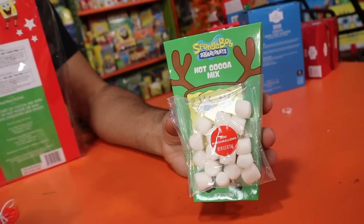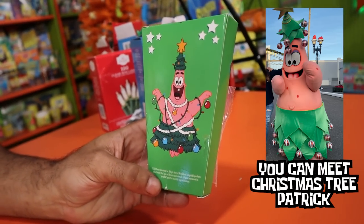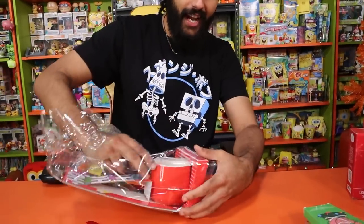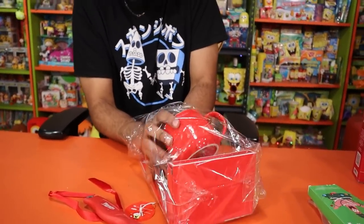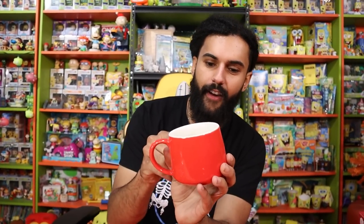So we have this little hot cocoa mix right here with, hey, Patrick's on the back. We didn't see him back there at the Christmas tree. Got some marshmallows, I'm sure those will be good for life. And then, let's check it out. Bro, this is literally no embroidery. There's no embroidery. This is the boringest Christmas mug I have ever seen.